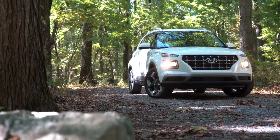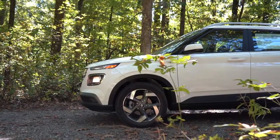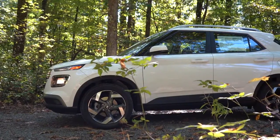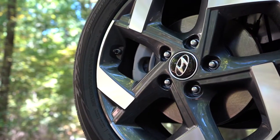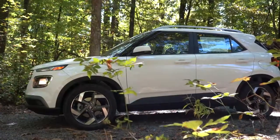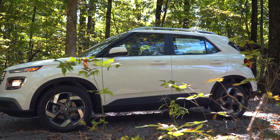But so then making our way to the side of this one, roof rails do come standard, body colored power adjustable side mirrors standard as well. Heated side mirrors are going to come with the denim and they will be optional on the SEL if you wanted to go that route. 15-inch alloy wheels are going to come with the SE, and you will get 17-inch alloys with the SEL and denim. And so that's yet another new change for the 2021 Venue, being previously that bottom trim would have gotten steel wheels with covers. However, all trims now get alloy wheels for the 2021 Venue.